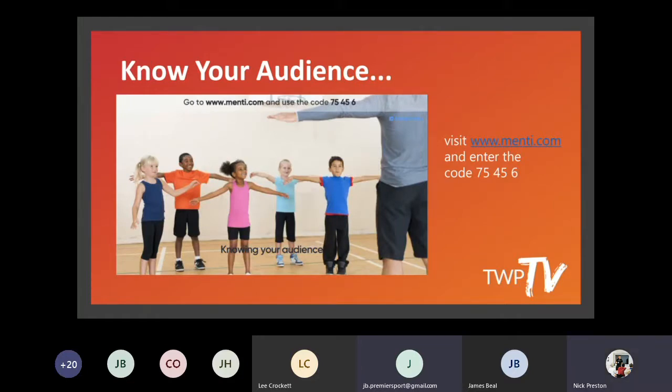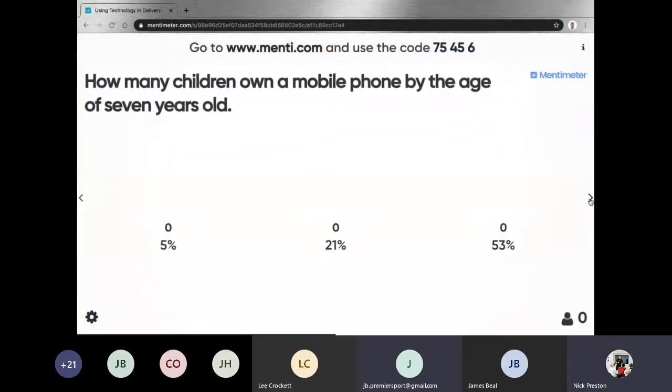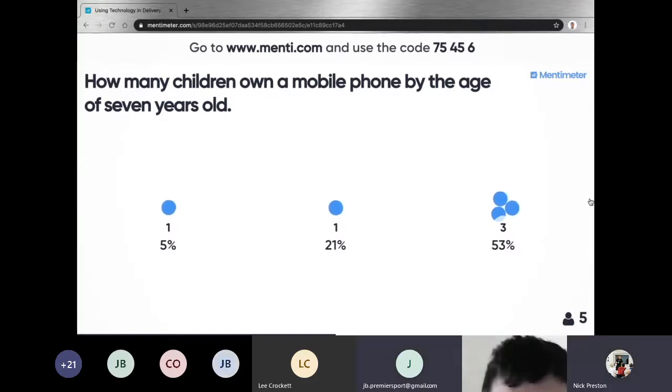So the first thing I did ask, if you can go to menti.com, and I just want you to go onto there. Code is 75456. Once you're there, I want you to answer the first question for me. So we need to know our audience, and this is the reason. Just need to go to menti.com. The code is 75456. Now I know there's more than 5 people on the call, so that's good. We'll give it a couple of minutes. I'll put the link in the chat if you need it.